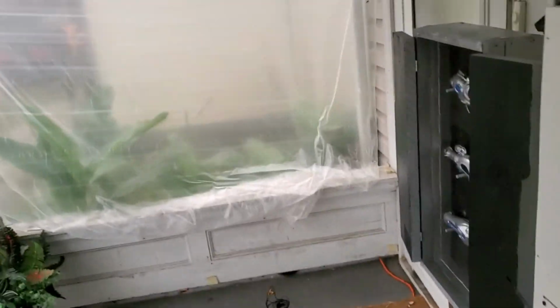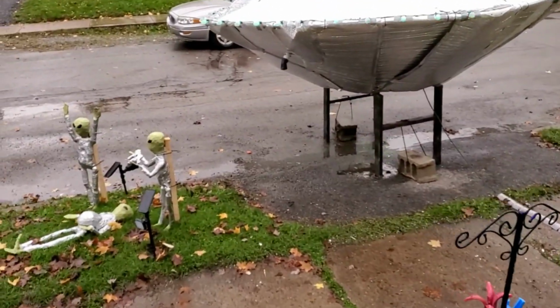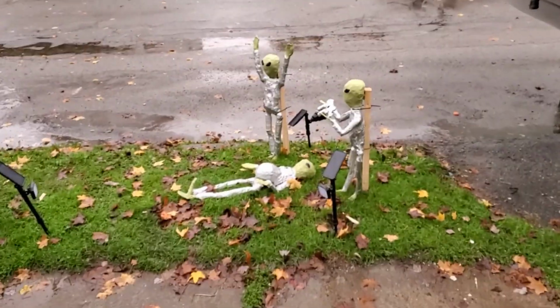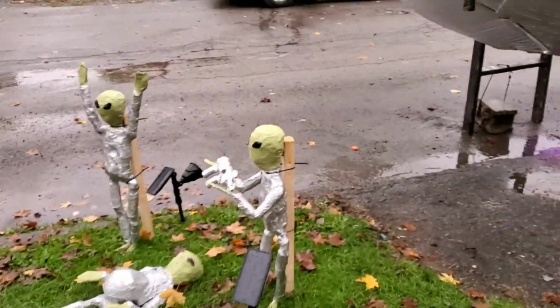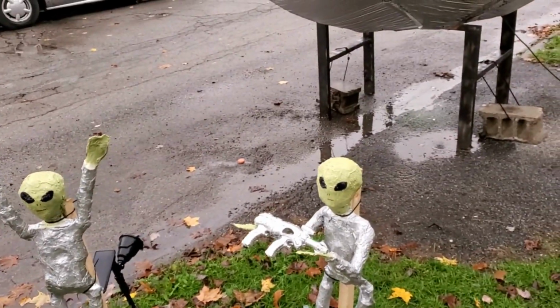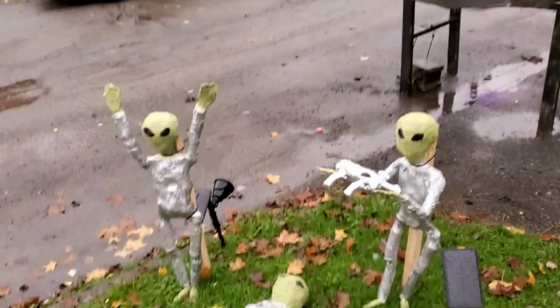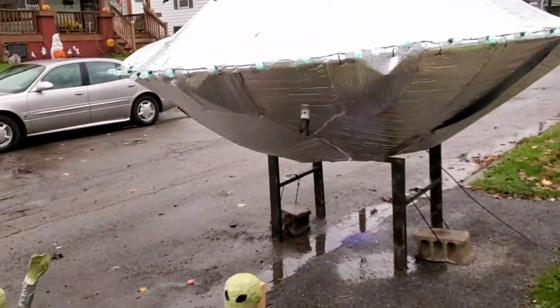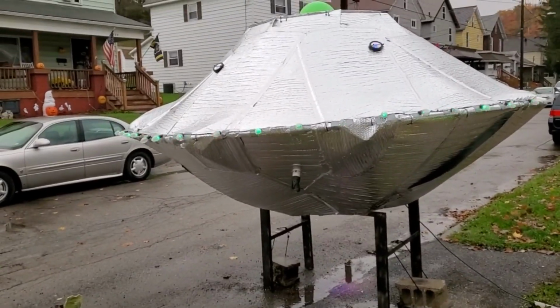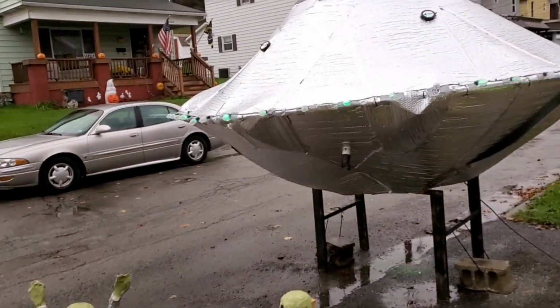But yeah, so this is the display for 2021. I apologize if I haven't been posting anything as of late, but as you can tell, I've been pretty busy working on this. Well, as you know, I was working for the past month and a half. I got laid off, which is normal for us. And then within a week and a half, where I haven't been posting anything or more, I built the tank, built the UFO, and got everything set up.